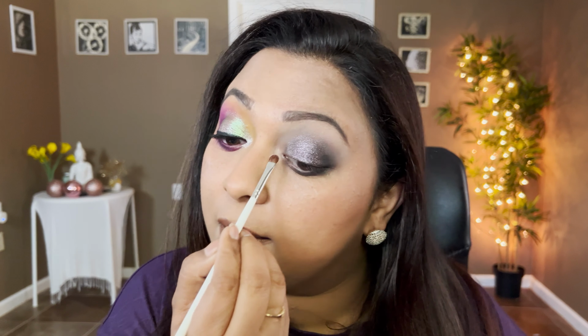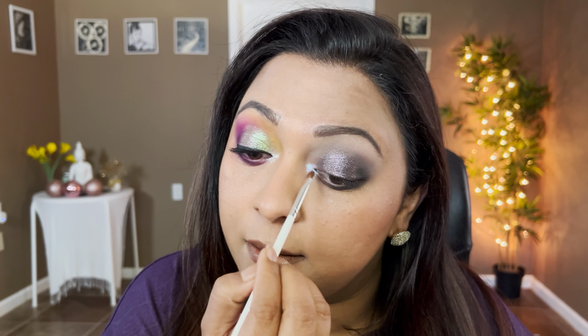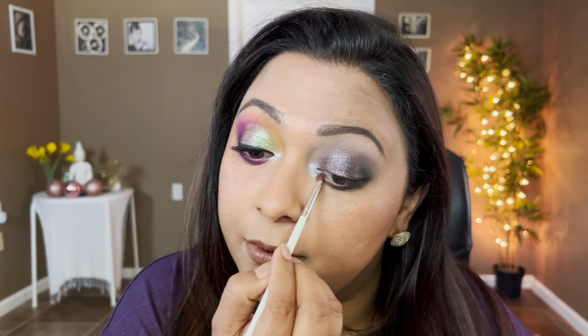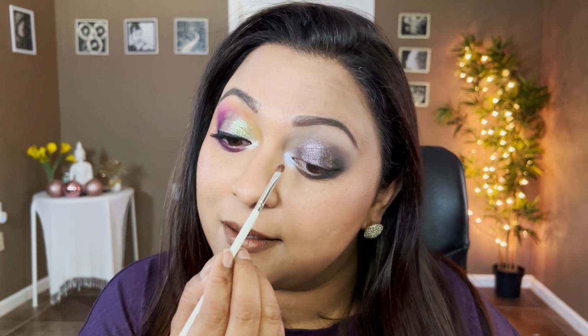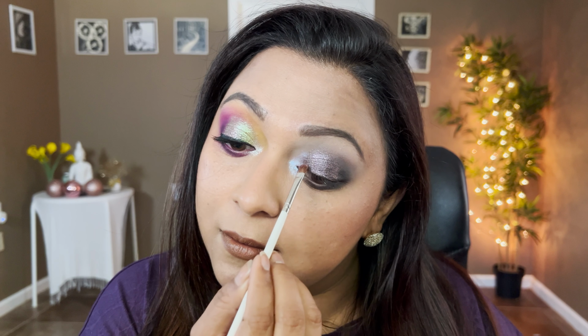And let's see. Looks like a white shimmer, right? Wait. Look at that. How pretty that is. It's like an iridescent purple shade. Just amazing. I definitely have to do more looks for you guys.